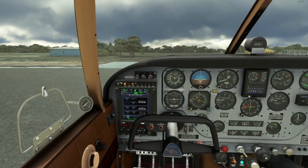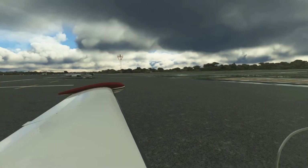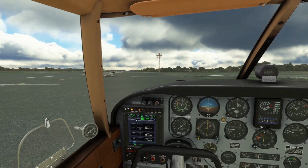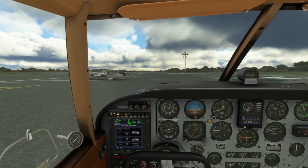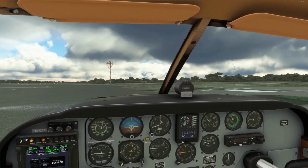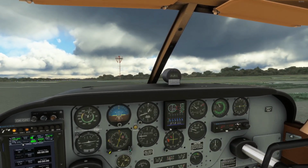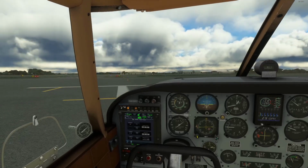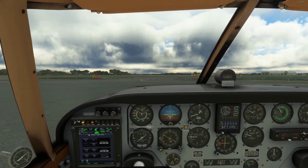Let's release the parking brake. I forgot to lean the mixture on the ground there. Switch on the navigation lights as well. Going completely in the wrong direction, which is very good of me. So let's actually turn here. And this is the runway. I don't want to enter the runway.